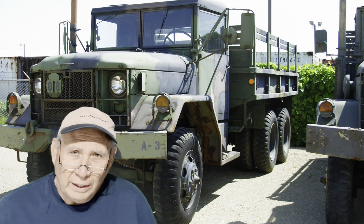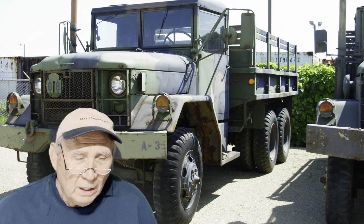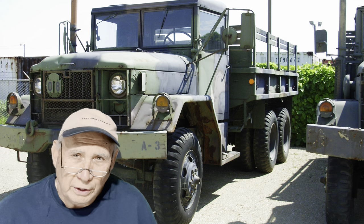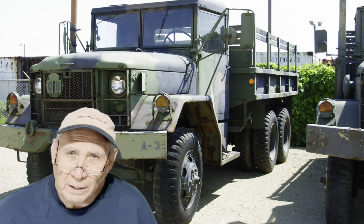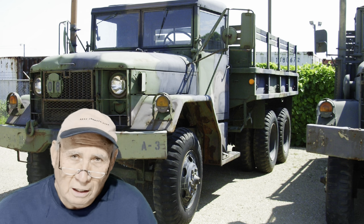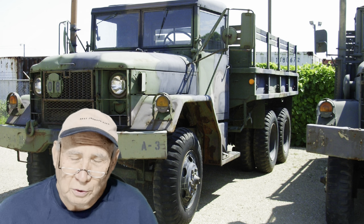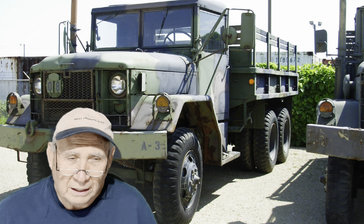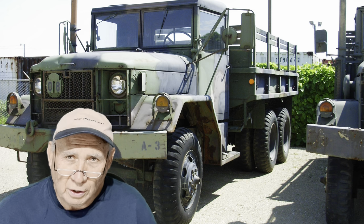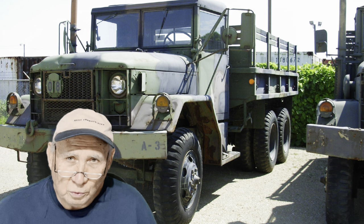The deuce and a half, the 2.5 ton cargo truck, that's what you're looking at now. Six-cylinder diesel, four-speed transmission, 6x6. Automatic lockup on the front end. Whenever the back wheel spun a half a turn or three quarters of a turn, the front differential would lock up, and you could go anywhere in that truck. I mean, you could push over trees. It was a very good vehicle, very durable.